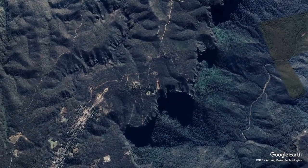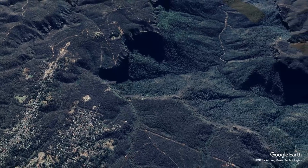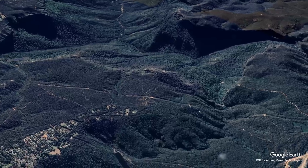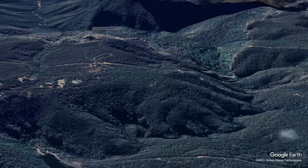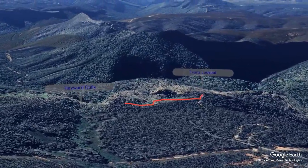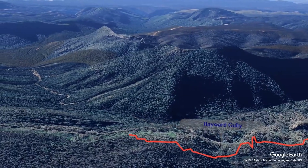This cliff top walking track between Evans Lookout and Govetts Leap offers some of the most breathtaking scenic views in all of the Blue Mountains. The return journey is 6 kilometers and will take about 3.5 hours of walking. You will be treated with inspiring views over the Grose Valley.